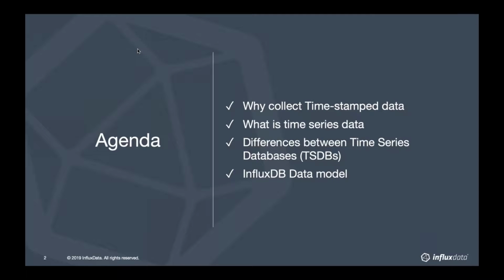To guide this talk, we have four main topics. One is why we collect timestamp data. Why is this relevant? And then we will describe what constitutes a time series data set. Is anything that has a timestamp time series data? To address this kind of data set, there are lots of solutions in the market. Some of them are legacy, and others came about to deal with time series. And we will talk about the differences. And then we will enter the Influx Data, InfluxDB data model, to show you what it means to be purpose-built.